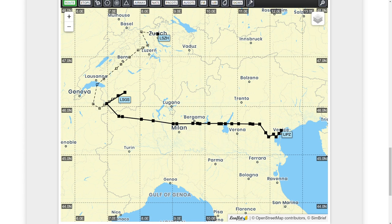Over the top of Milan, underneath Bergamo, over here to make the approach into LSGS. Geneva's off to the south, off to the left. And here's Zurich to the north.